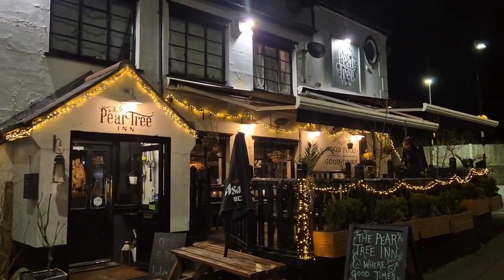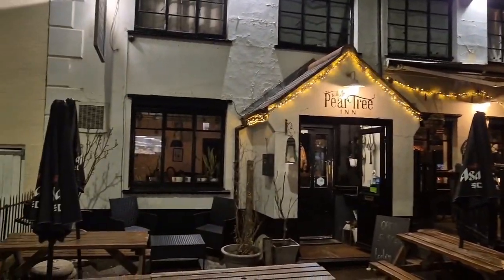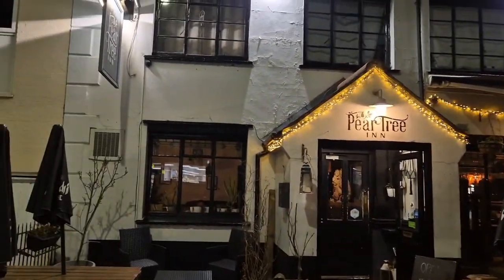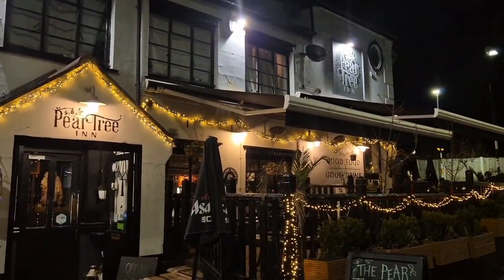This is the last port of call. I don't know, it can't be the last port of call. It's my 20th pub of the day, so I'm 18 new ones of what I've done. But it's the Pear Tree Inn. It's pretty cool looking, again, to be fair.